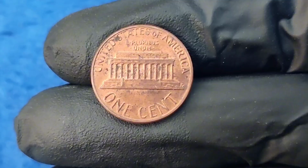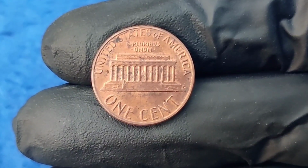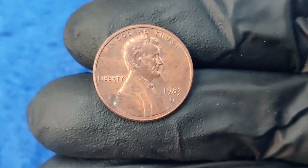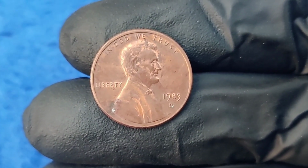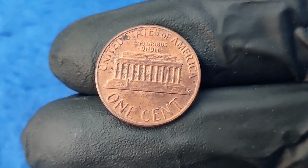Never underestimate coins from transitional years. The early 1980s were years of change, and with change comes opportunity. The 1983 cents are proof of that. And if you happen to come across one with unique toning, mint marks, or preserved detail, you might just be looking at your own miracle of value.